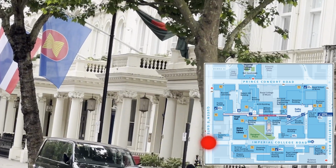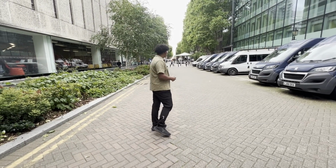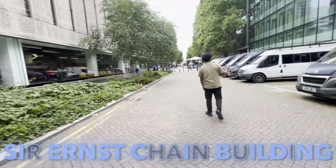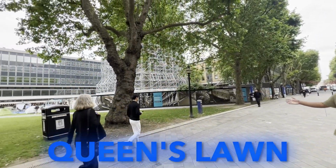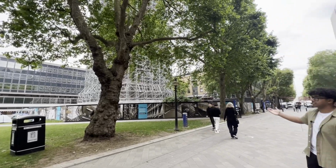Now, as you turn onto Imperial College Road, we see that it links back up to Exhibition Road where we started at the top there. On our left, we have the main Central College Library, and on our right, we have the Chemistry Building. As we keep walking, we see Queen's Lawn, with one of the most iconic landmarks of Imperial College, which is Queen's Tower, currently covered up by a bunch of scaffolding. I say currently, it's been like that for a good few years.